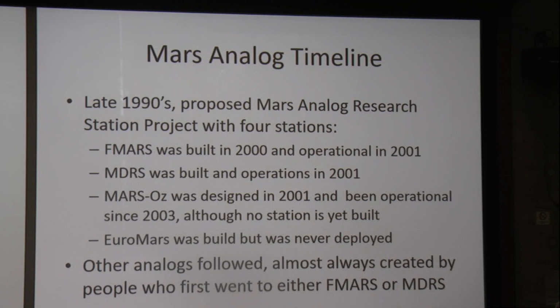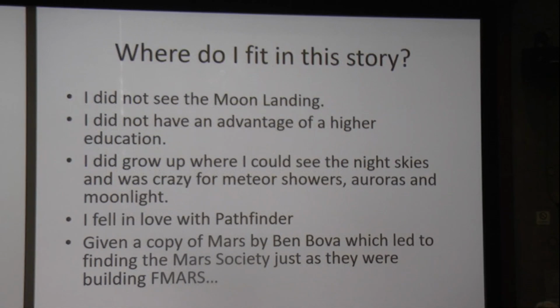It was supposed to go to Iceland. So after a while, we got more and more stations around the world, those ones that I just talked about, which is really kind of cool.